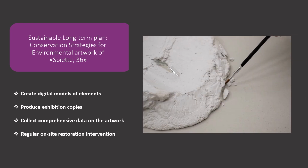And finally, conducting regular on-site intervention to address any damage to elements and prevent the dispersion of fragments. These interventions are already carried out by the museum during the month of exhibition, along with doubling the staff responsible for monitoring the room.